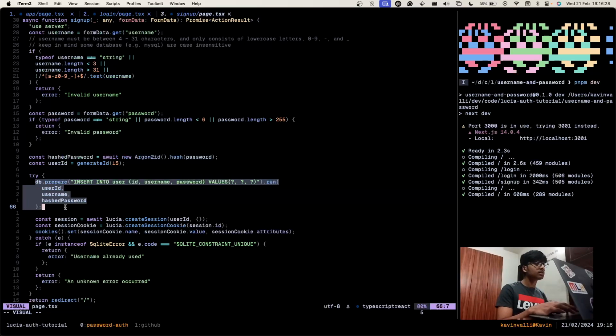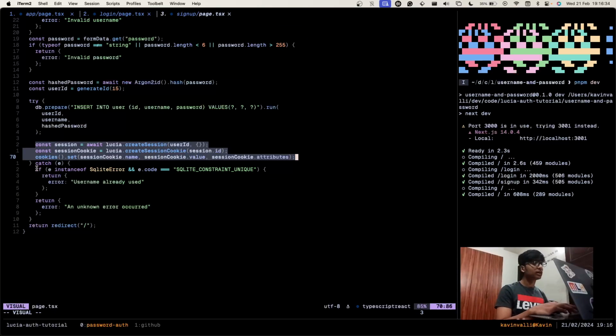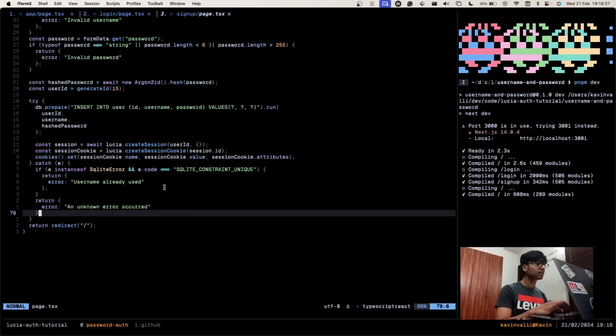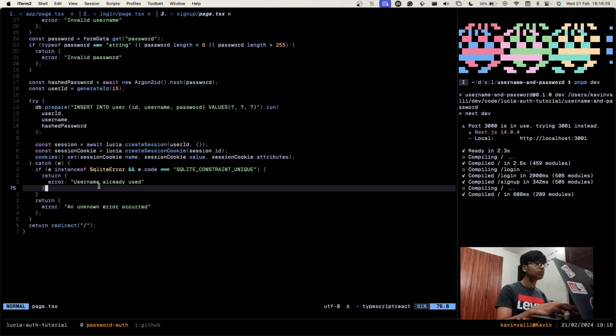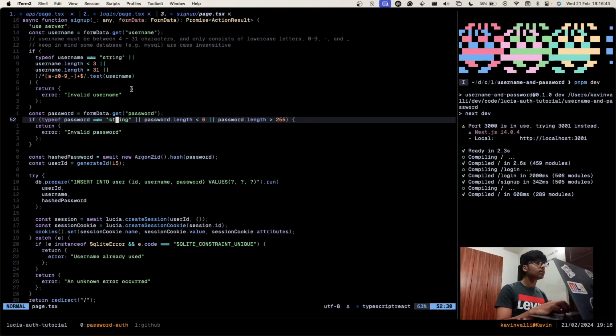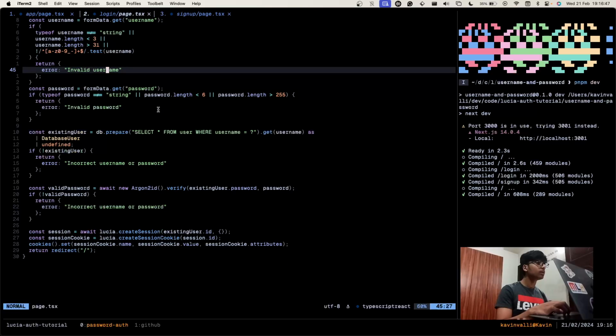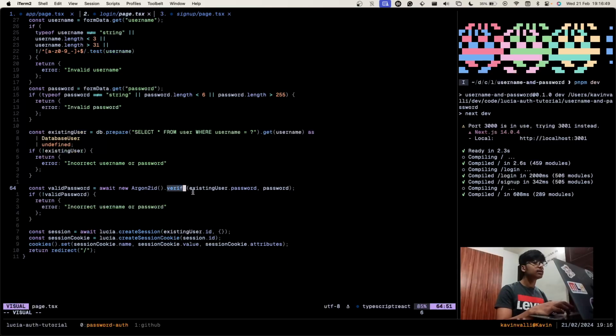Then it's just inserting that, creating a session, creating the cookie, creating all that just like before, and then running a catch function over here. Constraint unique: username is already being used. So that's about it for registration. Now let's talk about how the decrypting was working in login. It basically verifies the two passwords with the key which was generated by Argon2id.